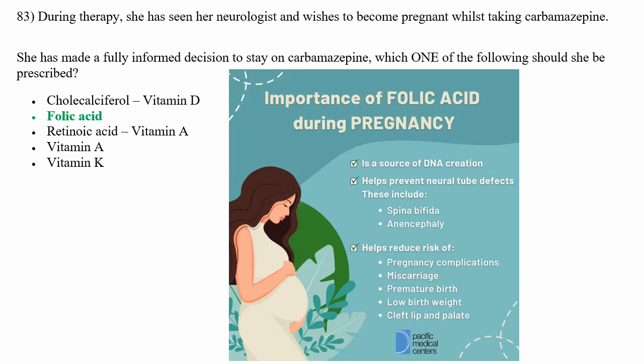But vitamin A, a big problem with this is if you have excessive levels, it can increase the risk of birth defects. So it's not something that we would recommend on a patient who is pregnant. Next, we have vitamin A. And you might be thinking, hang on, I thought retinoic acid was vitamin A.